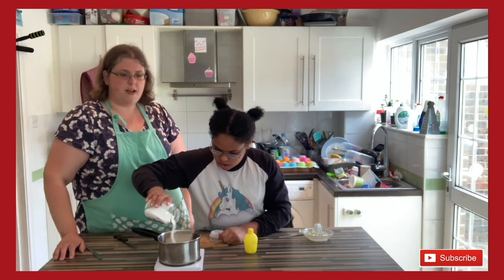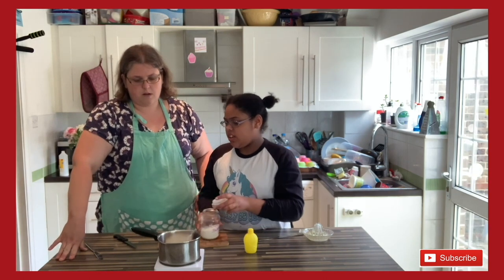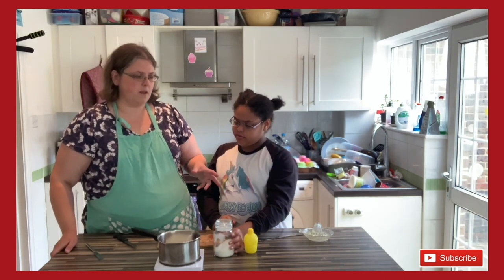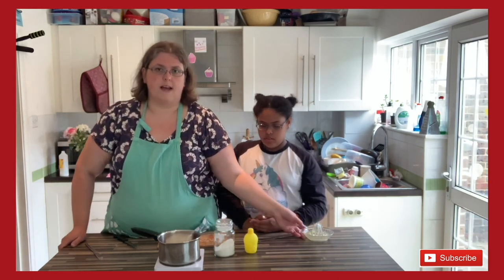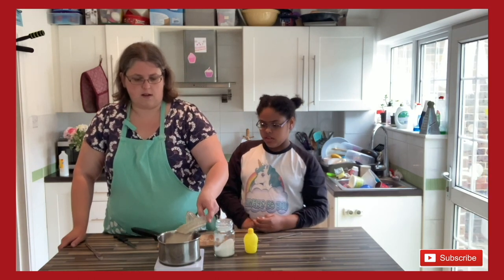So the reason we put the lemon juice is that it helps to set the jam. If you don't have it, it's fine. You can make it without it. You just may end up with a slightly runnier jam. Or you can also add a bit of apple. Apple is really good for it because it contains a lot of pectin. So that helps jam to set.